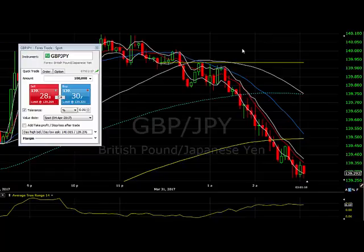We've got the upward sloping hourly 20. We've got momentum on the higher time frames to the upside, and so we shall see if we're going to get a bit of a bounce. That's what I'm looking for, and so towards 139.60 is what I'm looking towards. So we shall see.